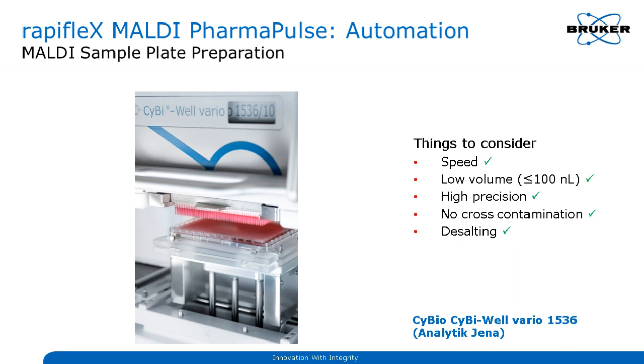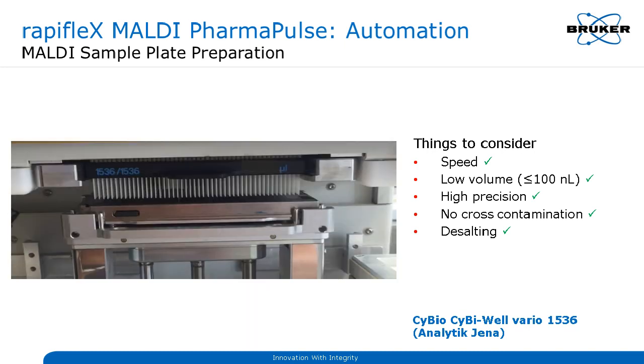When it comes to sample plate preparation, things to consider are speed, of course, so that the spotting procedure is aligned with the speed of the rapifleX and meets the throughput demand of our customers. The spotting device should allow nanoliter volume handling. We typically use 100 nanoliter and, of course, high precision and accuracy, no cross-contamination, and ideally a washing step to eliminate, for example, high salt concentrations, which are not in favor with MALDI ionization. Most custom automation solutions of our rapifleX MALDI PharmaPulse use today the SciBee well from SciBio Analytic Jena, which offers beside a 384 head, and I show a close-up now, a 1536 head with really 1536 tips, as you can see on this slide now. Advantage is definitely the speed and the possibility to desalt the sample.